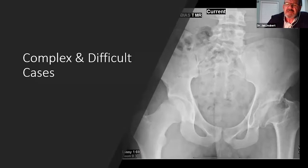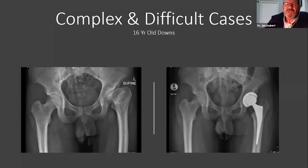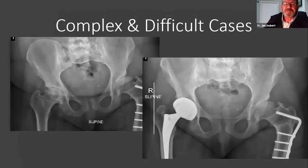This is, I think, a 21-year-old boy with severe Perthes. We had a very stiff hip, and we managed to effect a very nice result with this. This is also a 16-year-old Down syndrome boy who also had a very stiff and shortened hip, and we managed to restore the leg length and achieve a good positioning of our implants. This is a dysplastic hip that is also very stiff and difficult, and the sort of case one possibly would avoid if you don't have the table.